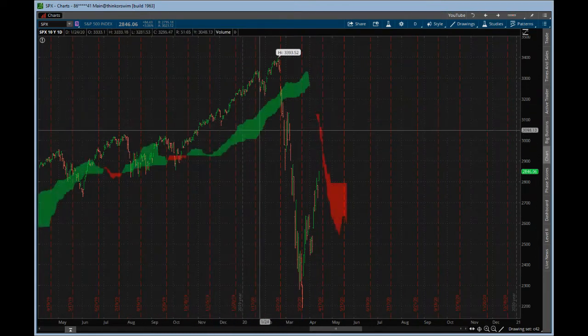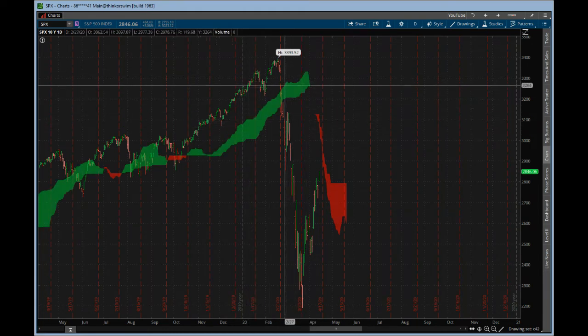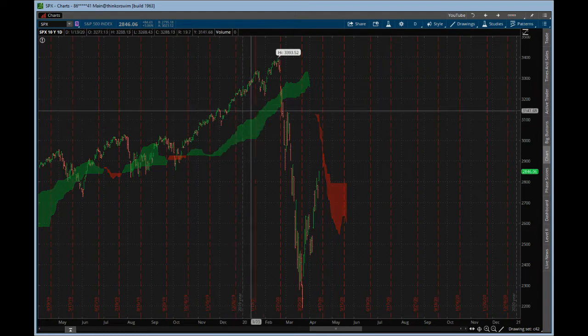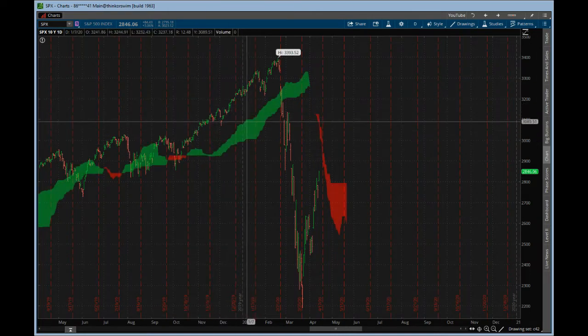It comes with a lot of lines. I take out a lot of the lines. The only stuff I really care about when I do clouds is the span A, which is the first part, is this line right here. It's the outside of the cloud here. It's the faster moving one, right? And what that does is it takes a calculated moving average and projects it forward 26, right? 26 bars, whatever the case is.